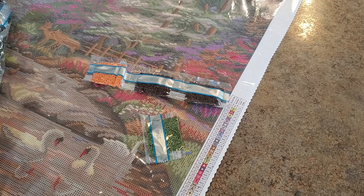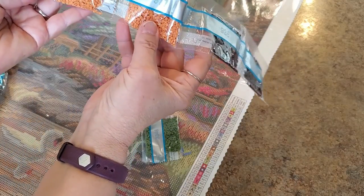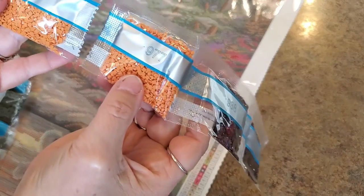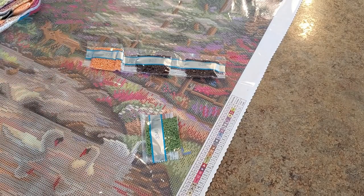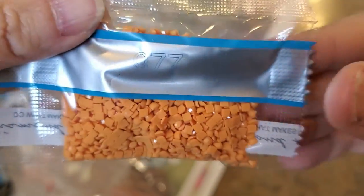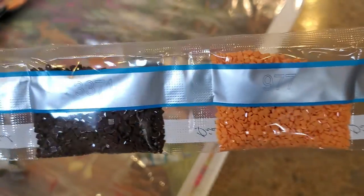All right, where do we start? Lord, where do we start? Oh, look, let's start here because it's like the end of that strip. Look, it actually tore off, I believe. See, it's pretty jagged. Anyhow, who cares? Okay, we'll start with this strip. All right. Let's go this way. 977, more of them. Popular color.